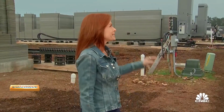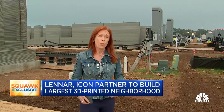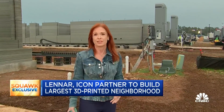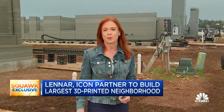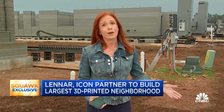Good morning, Joe. This is a row of massive 3D printers in the first-ever large-scale housing development to be fully 3D printed on site. 100 homes, 3 and 4 bedrooms, starting in the mid $400,000 range. They claim they can do it 2 to 3 times as fast as a regular home and about 30% cheaper. It's a partnership between Icon, a 3D printing company, and Lennar, a major home builder.